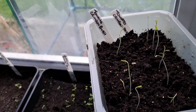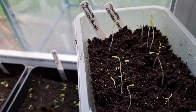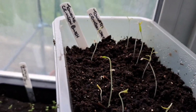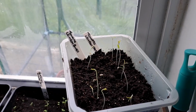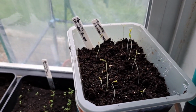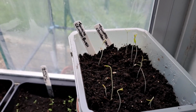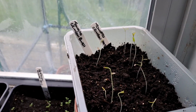I popped them in there 3 days ago and they've immediately come up. They were in the heated propagator, and I think that's really accelerated their germination. So they're really leggy, unfortunately, but the benefit of tomato plants is that if they do grow a bit leggy, when you then pot them on, you can pot them really deep, because the roots will grow from the buried stems. So it's not such a loss if they get a bit leggy. But I might put them under the lights anyway at some point soon.